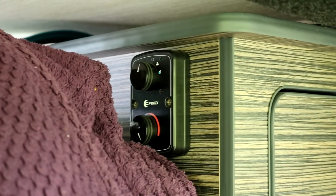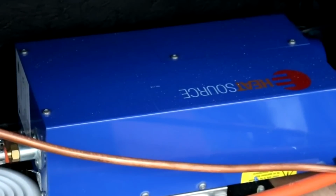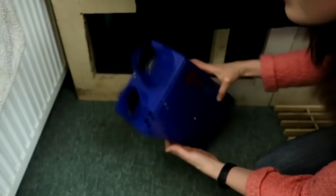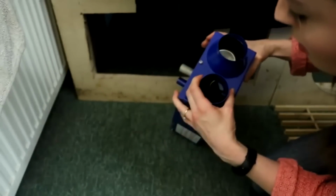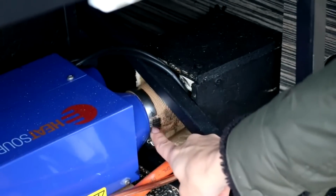And when we first got the heater working, it was great. But while we experienced snowy weather in France, it stopped working. We couldn't work out why. It's quite a complicated system that needs resetting a few times, but we contacted the company. They picked it up for us, repaired it and sent it back to us at no extra cost in time for our next holiday. And it turned out one of the valves just needed opening, and that just fixed it.